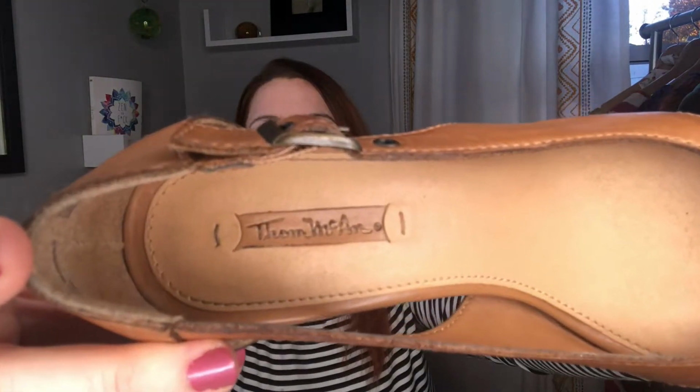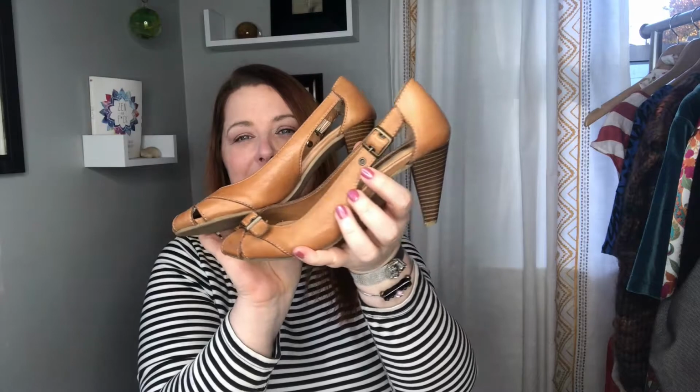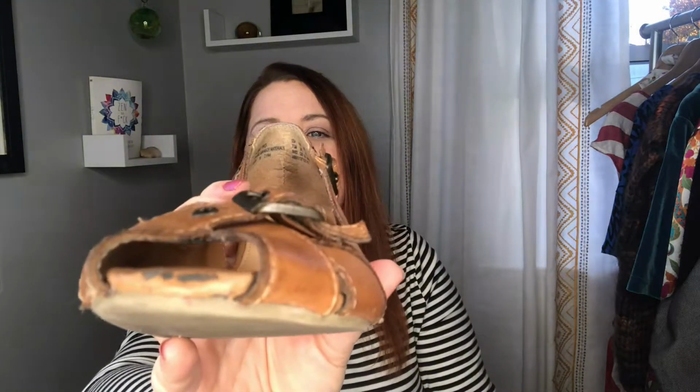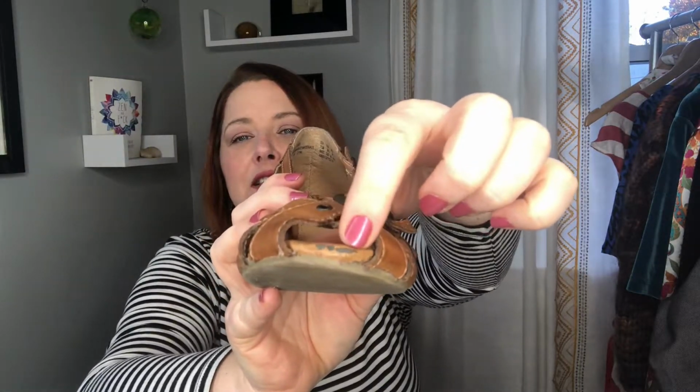Tom McCann. I've seen this brand before, leather brand, a lot. The open cutout detail, block heel, and there is a bit, they definitely have been worn before, but I thought still in fairly good saleable condition, especially for leather shoes. And there is a little bit of worn off right here, which of course I disclosed.